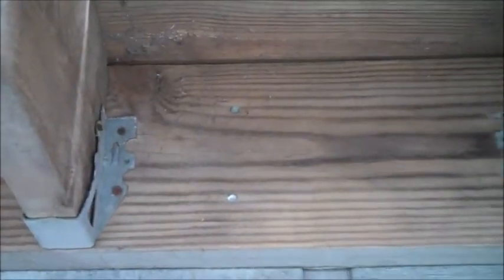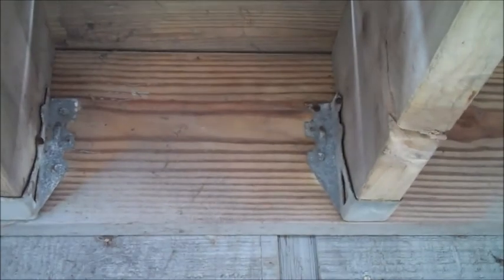The other thing that I noticed with this deck, and is extremely important, is that this particular piece of board here, which is called the ledger board, is right now nailed to the house, and it actually should be lag bolted. What could possibly happen is as nails get older, they tend to rust and lose their strength, and a lot of decks, especially decks that are constructed like this, can actually pull away from the house itself. So what should occur is that the ledger board should be lag bolted and not just nailed.